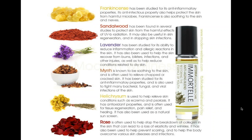It is an anti-aging blend, but Immortel works for so many things in the body. It's unbelievable. If you've been standing next to Dr. Sue when they've talked about Immortel at a doTERRA event, there are a lot of people that will suffer a stroke that will use Immortel on the jawline and have tremendous results.